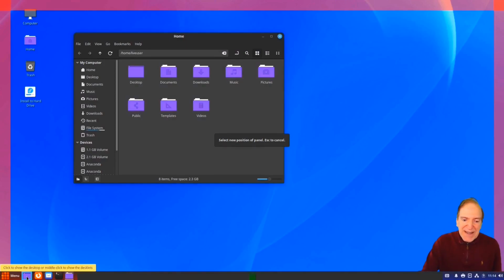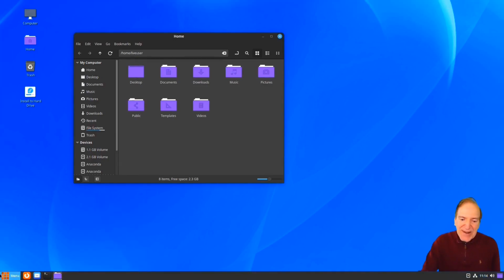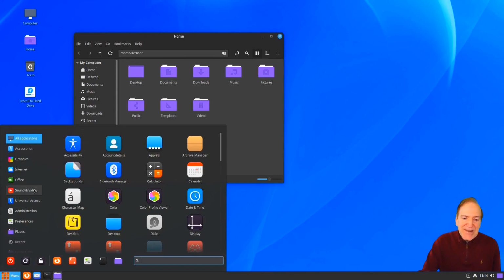Okay. And then this is our show desktop. And I kind of like that at the other end. So I'm just going to grab that and drag it down because we're still in panel edit mode. And I'm just going to set it right there at the end. That's kind of where I like that. Now, before I can do anything, I need to right click and turn off the panel edit mode. Now I can go in here and look at our menu, and there it is. Wow, how cool is that?